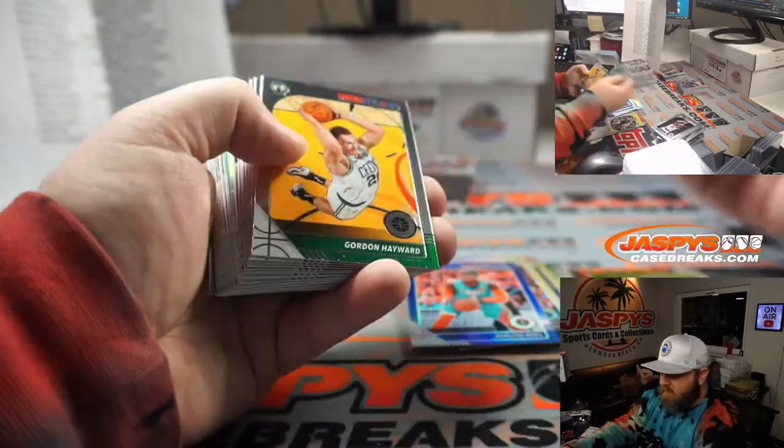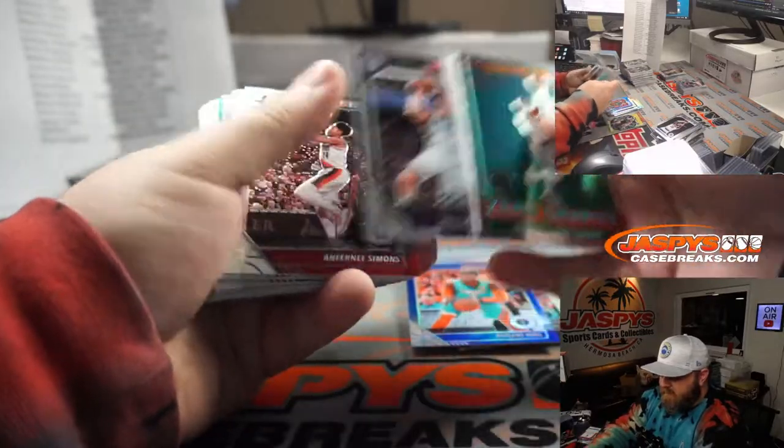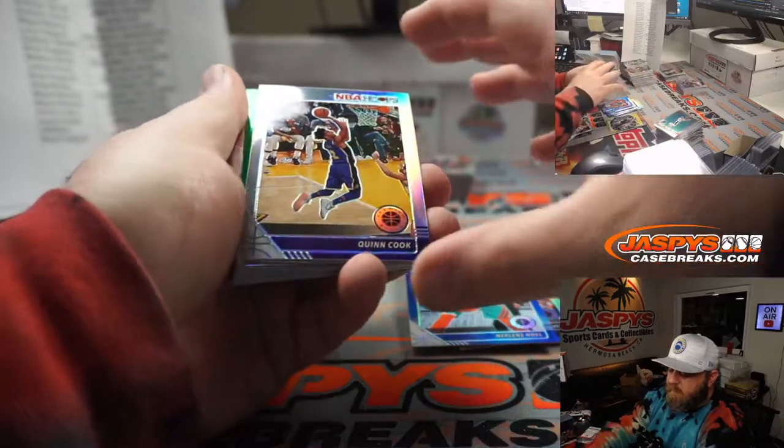Where's Blake Griffin going to end up? Is he going to compete for a title this year? And retire, maybe?